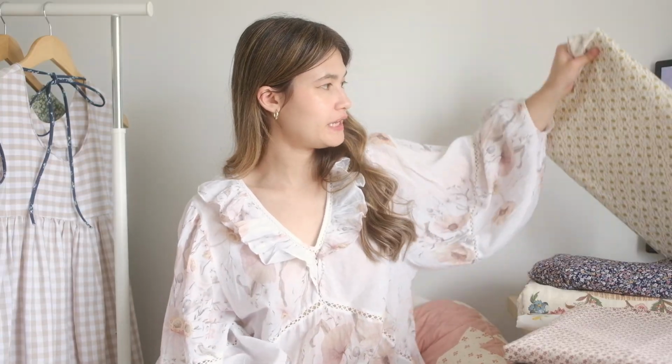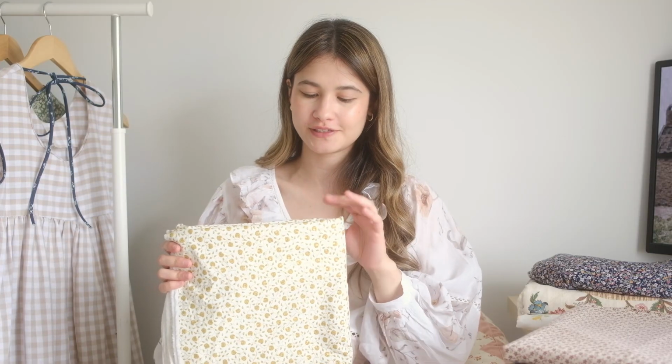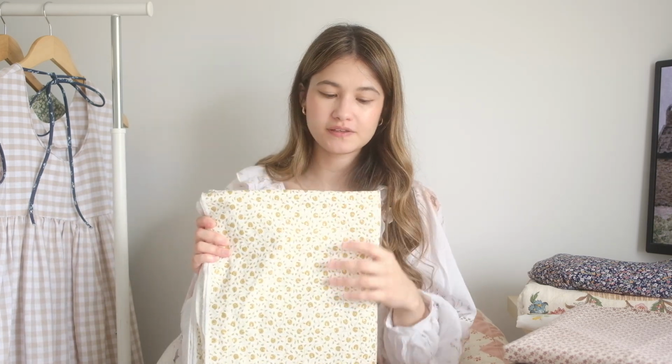And the next two fabrics I will show you, I picked up from a fabric chain supply store that we have here in Canada. So the first fabric is this beautiful cotton, ivory and mustard ditzy floral. I was really eyeing ditzy florals for this season. This was in their sale section, so I did pick up a big amount of it.